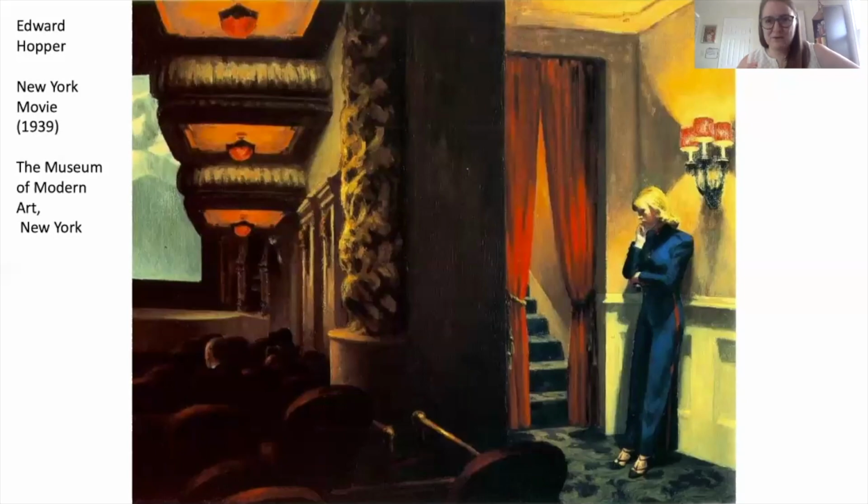What I do know is that this is a beautiful painting to look and stare at and wonder what her story is and come up with your own version of what it is. And he is completely encouraging that by shining this light on her and keeping all these other people, which there are several other people in this painting that you don't even notice at first, in the dark.